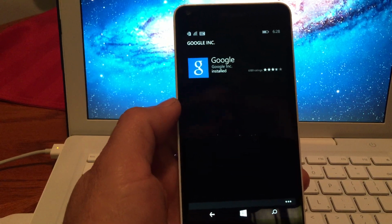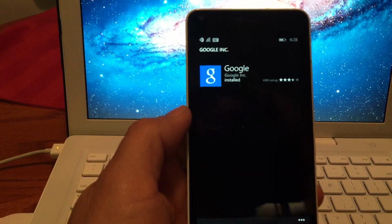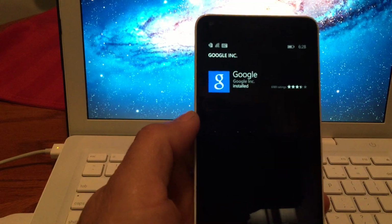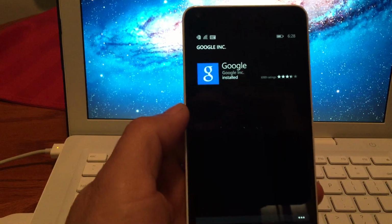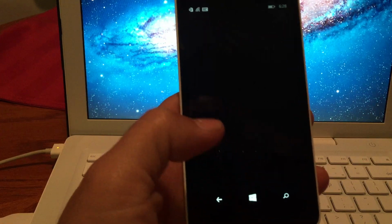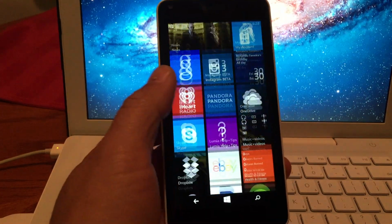Hangouts, I stay in touch with all my friends that are on Hangouts, my family members and everything. Some of them are on iOS, some of them are on Android. We all seem to communicate just great with Hangouts, and I can't find Hangouts in the Microsoft Store. So that's one of the issues I'm having with using this device as my daily driver.